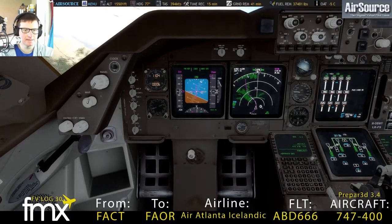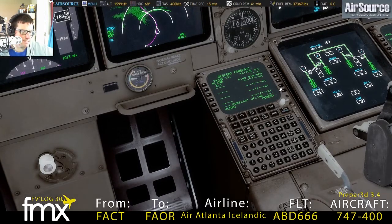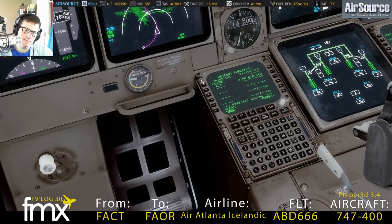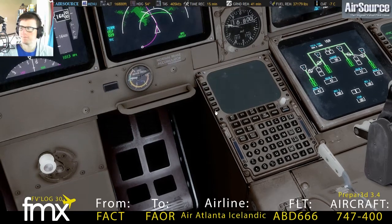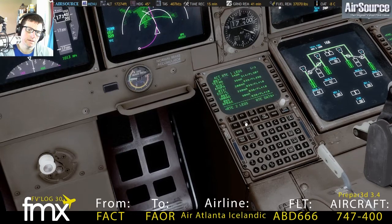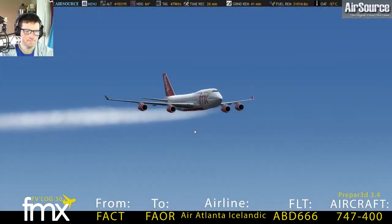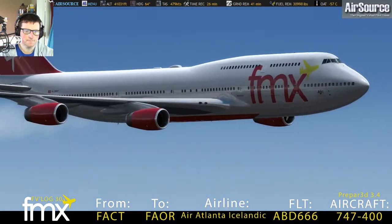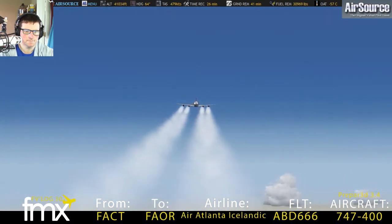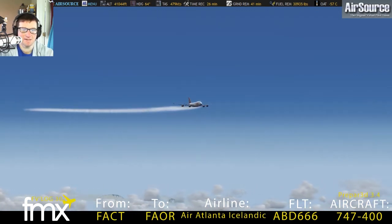Just noticed it's been a bit bumpy. So we look at the approach chart to get the transition. So it's 8,000 feet into Johannesburg. Oh, sweet. That is Prepar3D's own camera system. There's nothing fancy doing that.